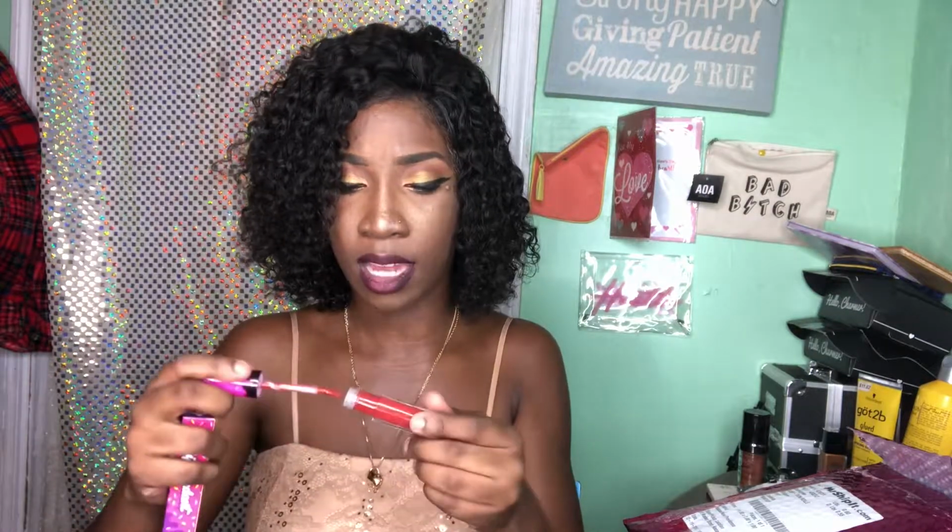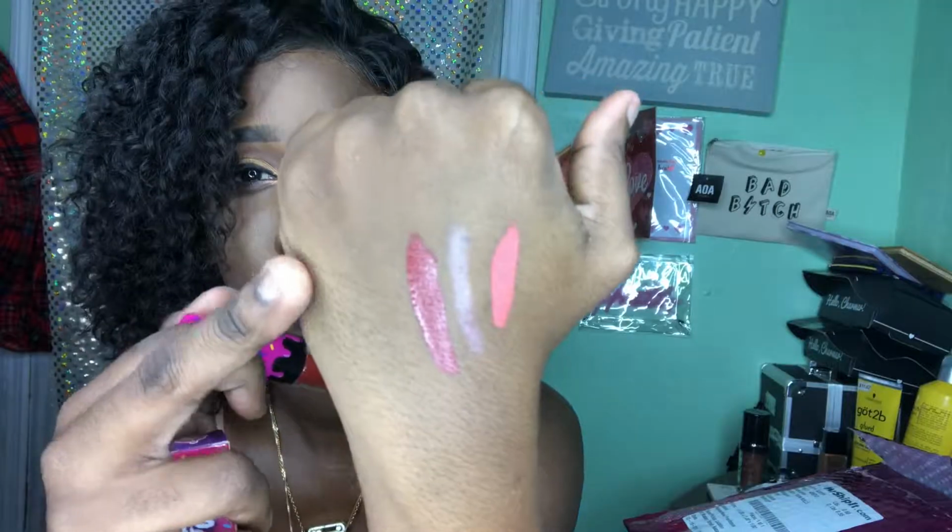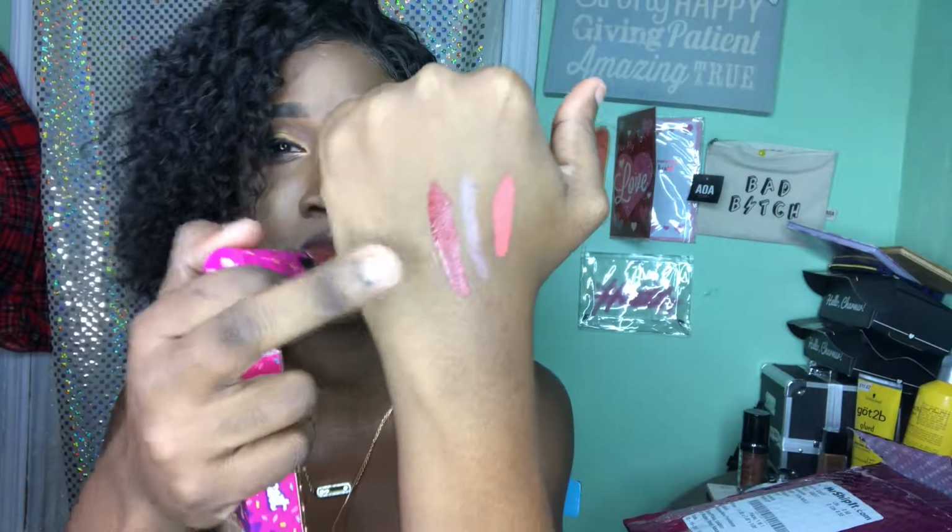2 more things are in the bag. I have the lip fondant half caked called Power Trip. This is how it looks. And again, with the packaging, I cannot open. Ooh, which is like an orangey color, which is right up my alley. Ooh. It's a matte. This is my new favorite. That is it right there.